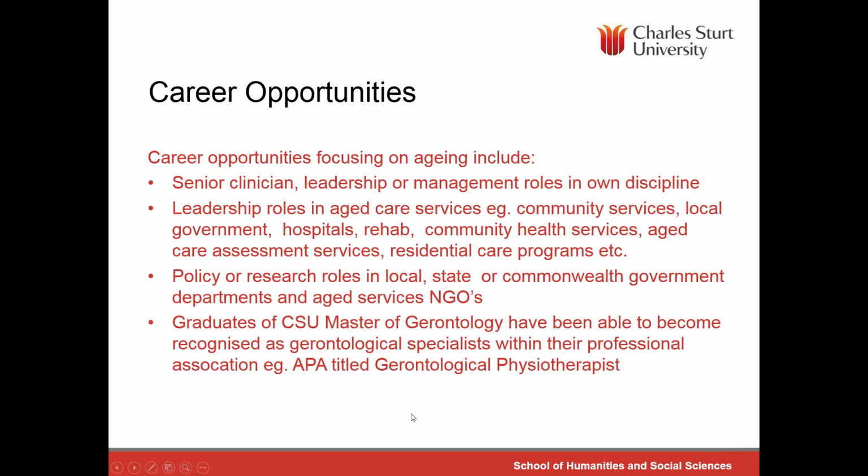Also, graduates of the CSU Master of Gerontology have been able to become recognised as gerontological specialists within their professional association. For example, physiotherapists who've graduated with the Master of Gerontology have been able to become titled gerontological physiotherapists through the Australian Physiotherapy Association. And those opportunities may well be open to you within your own discipline.